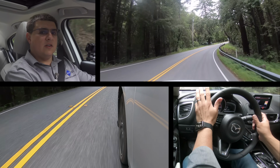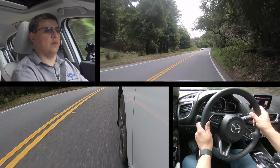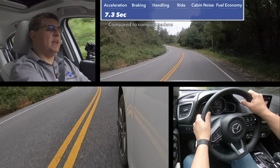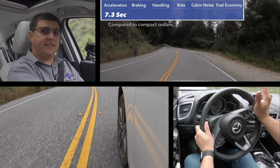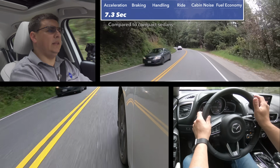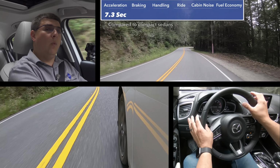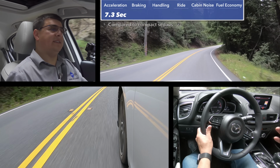In our acceleration tests, this model, which again is the one with the 2.5-liter 4-cylinder engine, came in at 7.3 seconds 0 to 60. That's actually about a second faster than the last Mazda 3 that we tested with this same engine under the hood. The last time we tested the Mazda 3, it did seem a little on the slow side, and we never really did get a good explanation about why that might have been. But we did test that model several times and we always got the same number.